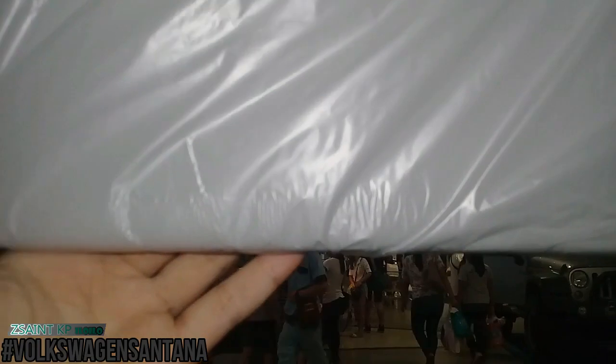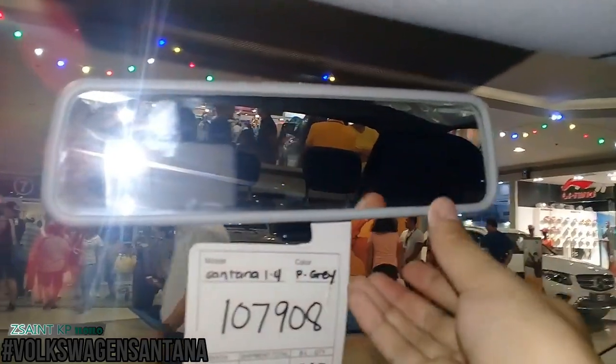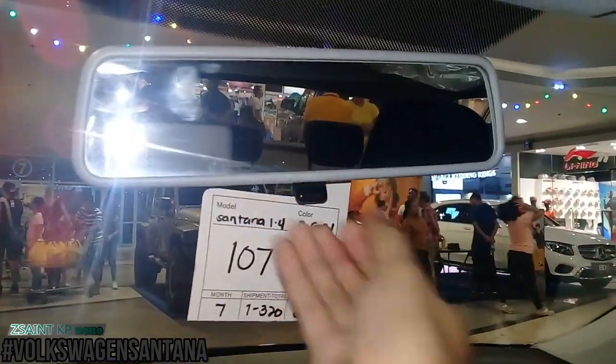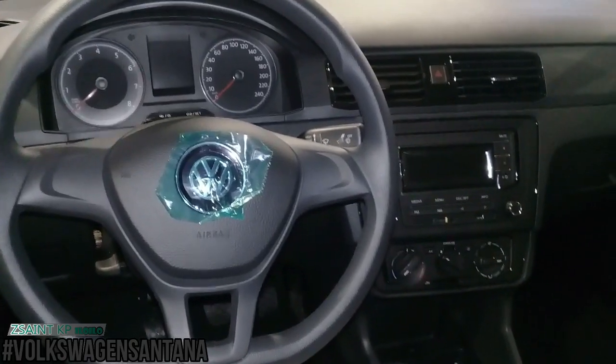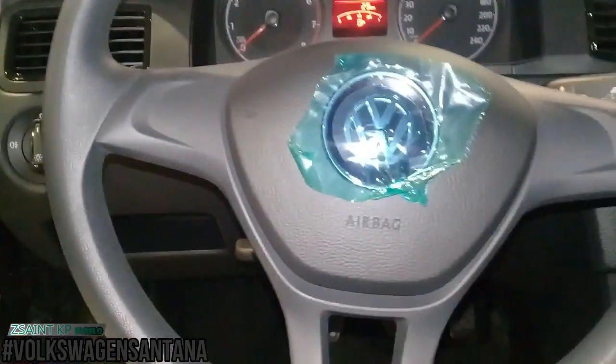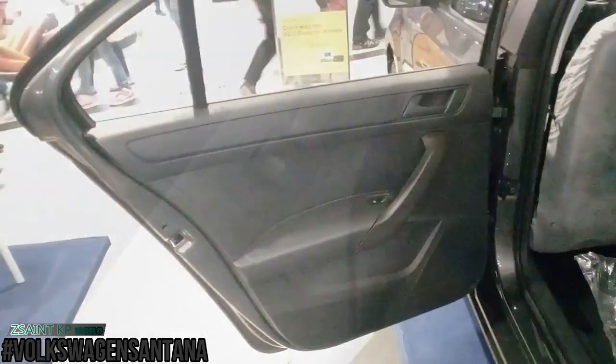No grip handles for this side. The driver's side gets a sun visor, cabin lights right above, and the manual dimming rear view mirror. Window control.